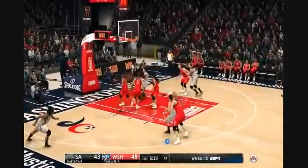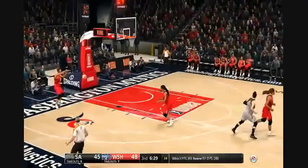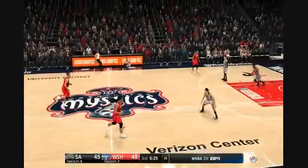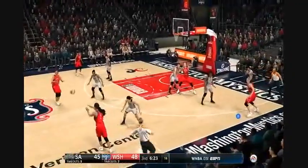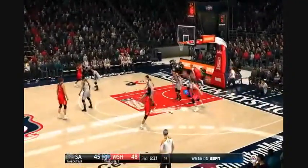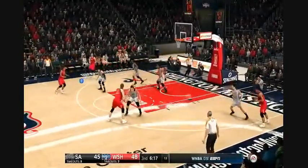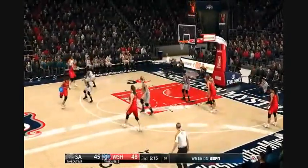Trying to take it all the way, coast to coast for the layup at the other end. To start the break, you got to rebound the ball. Here, secured the ball, got it up the floor quickly, and then attacked the basket. Good decision on attacking the rim and putting the ultimate pressure on the defense.